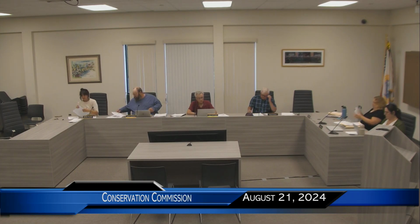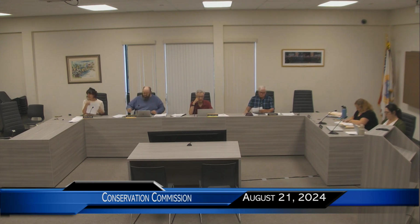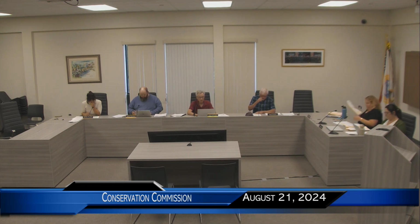4-0. Next is a request for determination of applicability for 99 Gorham Road, map 24, parcel A2, for a hand-cut footpath. They would like an indefinite continuance. Mr. Chair, they will have to re-notify abutters when they're ready to come back to us. Okay, I'll move to continue this hearing indefinitely. Second. All those in favor? Aye. 4-0.